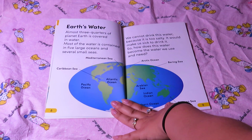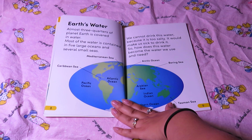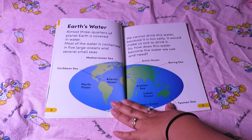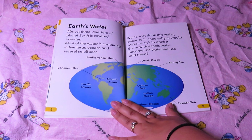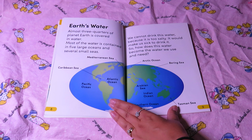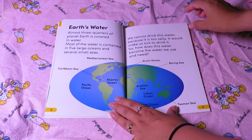Earth's water. Almost three-quarters of the planet Earth is covered in water. Most of the water is contained in 5 large oceans and several small seas: the Mediterranean Sea, Caribbean Sea, Pacific Ocean, Atlantic Ocean, Arctic Ocean, Bering Sea, Arabian Sea, Indian Ocean, Southern Ocean, and Tasmanian Sea. We cannot drink this water because it is too salty. It would make us sick to drink.